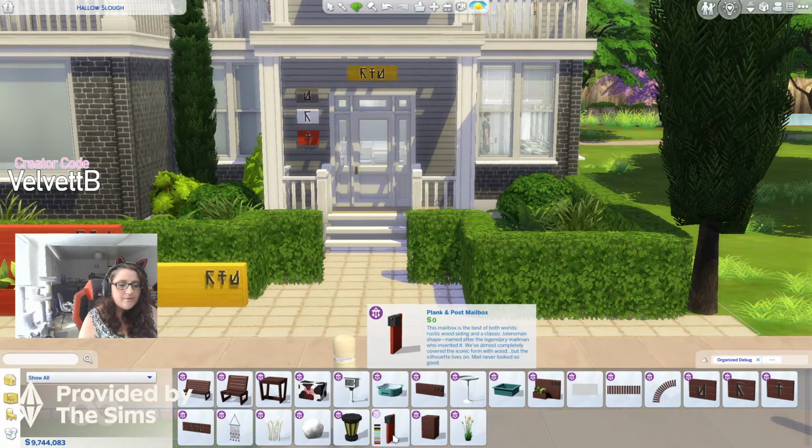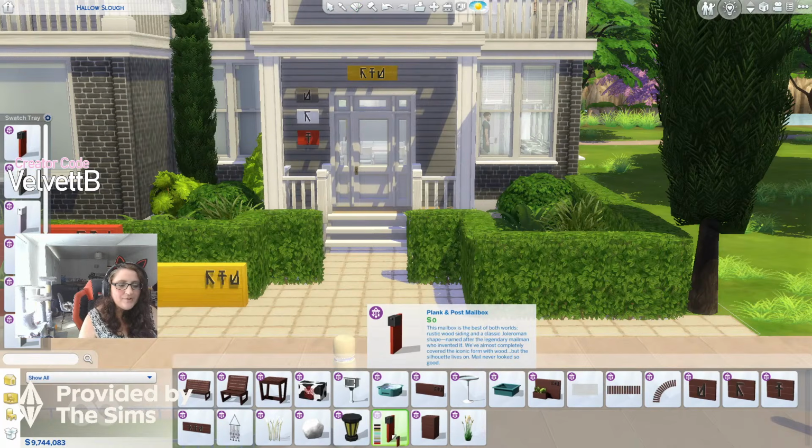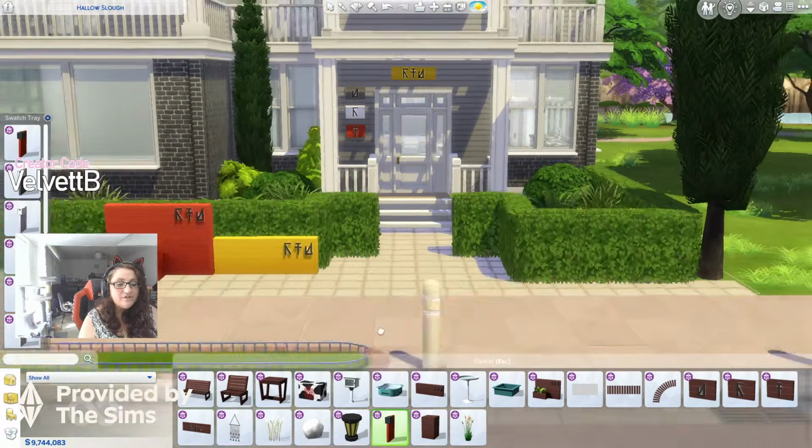And the other thing we got for the front was the plank and post mailbox. So this mailbox is the best of both worlds, rustic wood siding and classic Gilleroman shape. I don't know what that is. I guess I don't know enough about design. Named after the legendary mailman who invented it. Oh, okay. We've almost completely covered the iconic form with wood, but the silhouette lives on. Mail never looked so good.